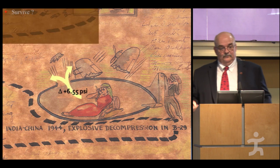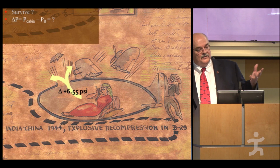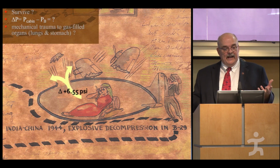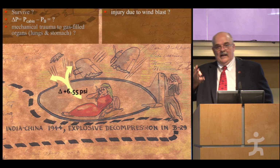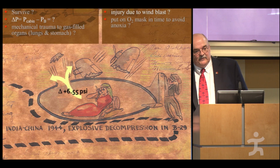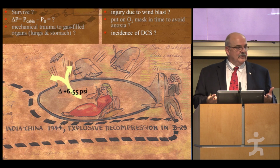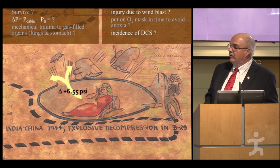Would I survive? What was the pressure I should have in the plane relative to the altitude I was at? Would there be mechanical damage to gas-filled organs like the lung and the stomach? Was there injury from the wind blasts as the plane essentially emptied like a big gas cylinder? Would I have time to put on my oxygen mask before I passed out from anoxia? And would there be a higher incidence of decompression sickness? You know, would more nitrogen form? Would you bubble like a shaken soda?